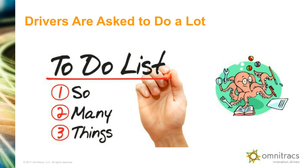So that's a transportation manager, but what about the drivers? I always say it's like an octopus with a different tool in every single hand. We ask drivers to do so many things. We ask them to be ambassadors of our brand and our products. We ask them to be the nicest people in the world when they deliver those products.